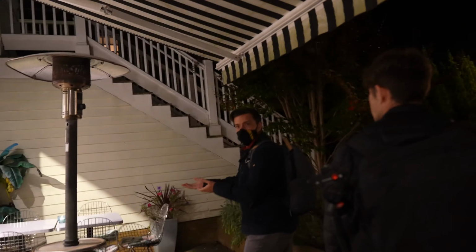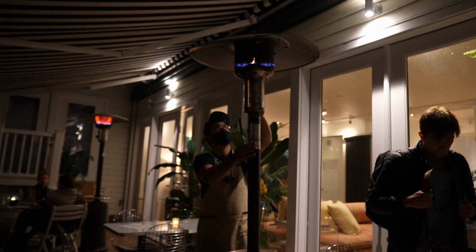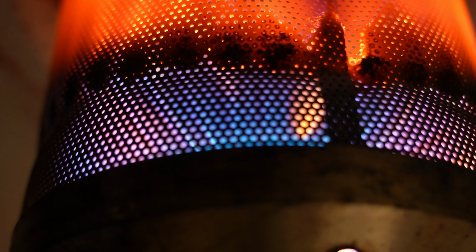Ooh, good heat lamp. Well, that's a heater.